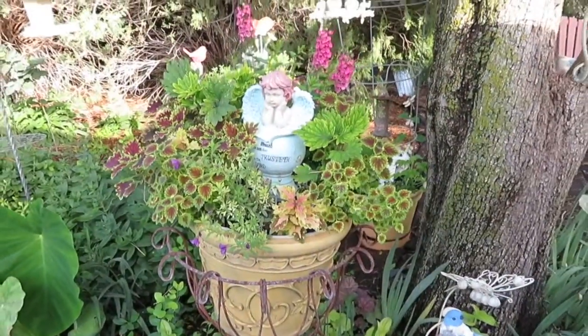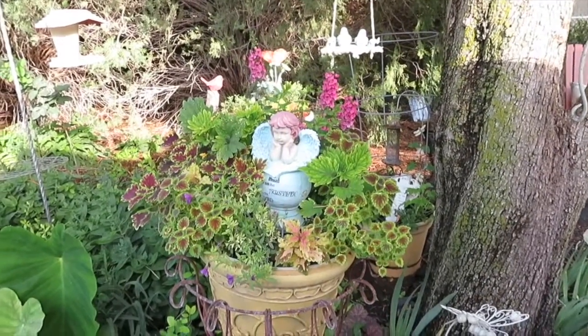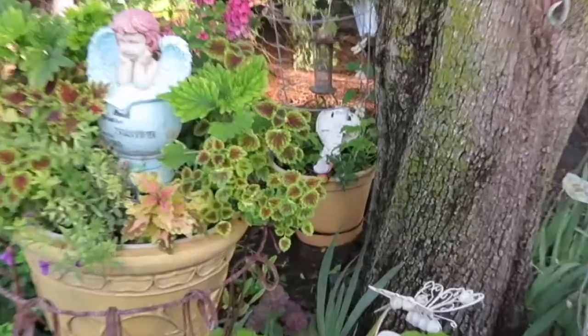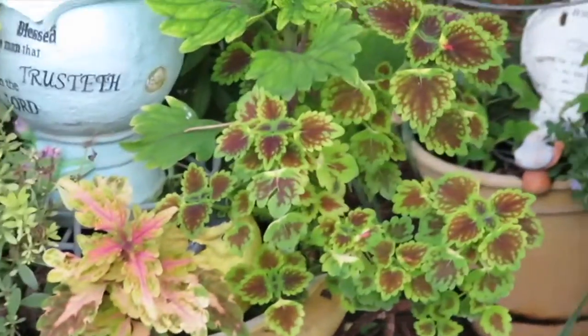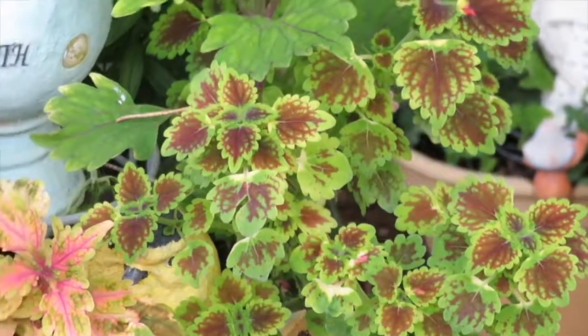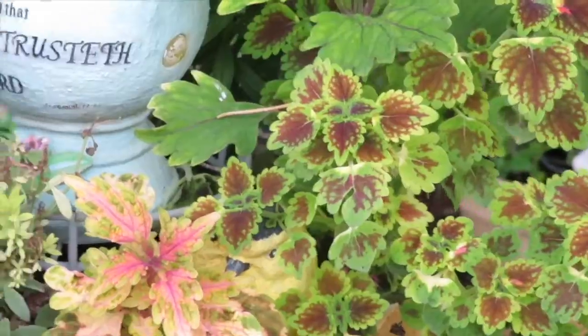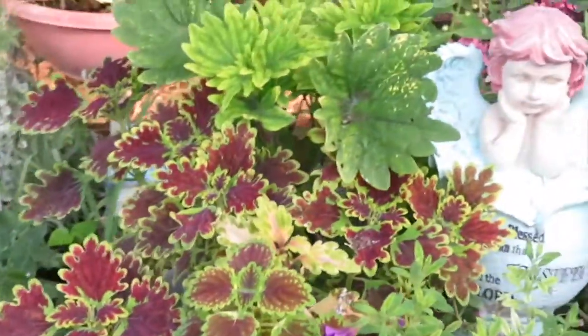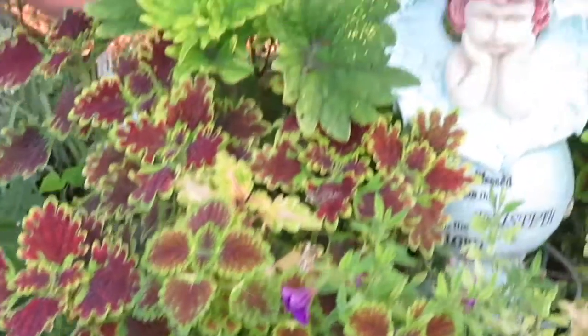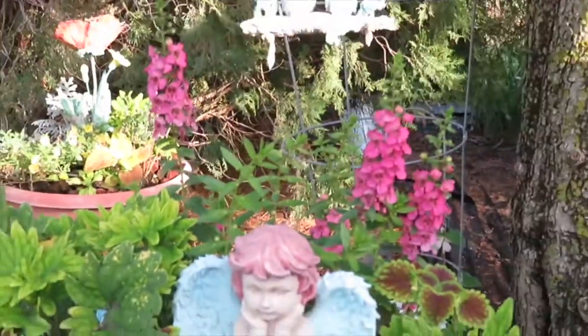And I know I've shown you this one before several times, but I really do like it. It's done so well. This is one of the Coleus that has a little bit of a trailing habit. This little colorful one here. It's dark with kind of a lime green around it, and it's a very pretty Coleus. And then this one is like a ruffled green Coleus, and of course that's Angelonia.